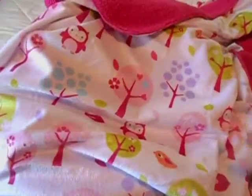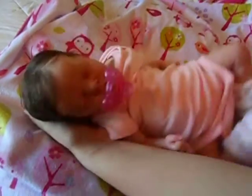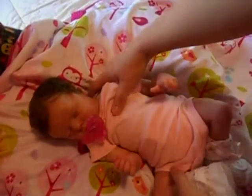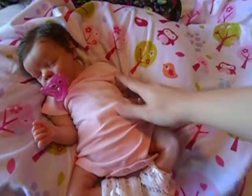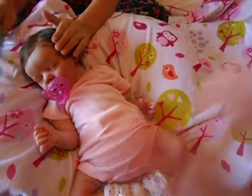Maybe turn this over. No, leave that open. I think, yeah, that's good. Okay, let's see. No, she still looks so red. I don't know why she looks so red. Well, now you're in the light. Okay, I think that's better. Yeah, I think if I have her facing the light. So I'm going to come around to this other side.